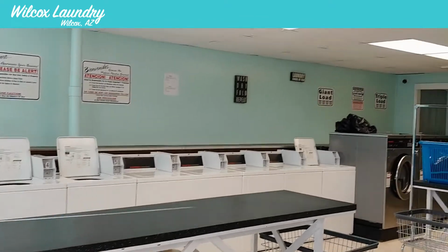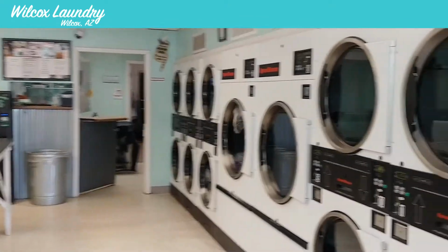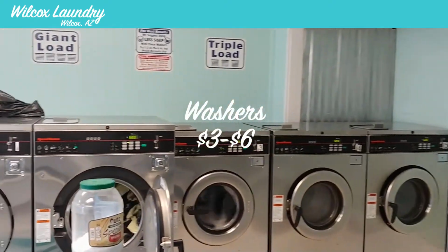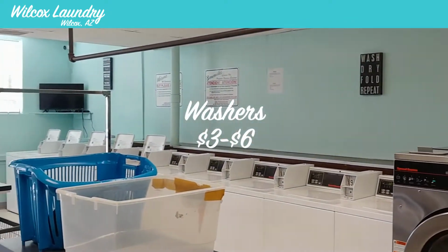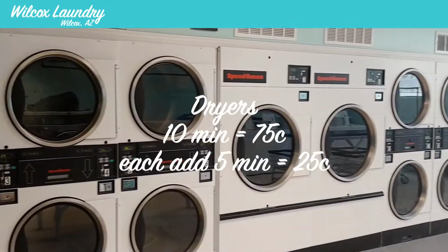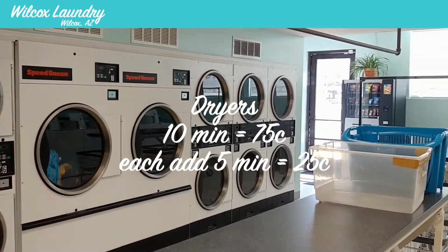The amount of washers and dryers is clearly one of the most important things in a laundromat. Willcox Laundry is a fairly small laundromat in a fairly small town. They have 10 regular washers, 2 3X washers, and 2 4X washers. They have 12 large dryers, 2 XL dryers, and 5 rolling carts.